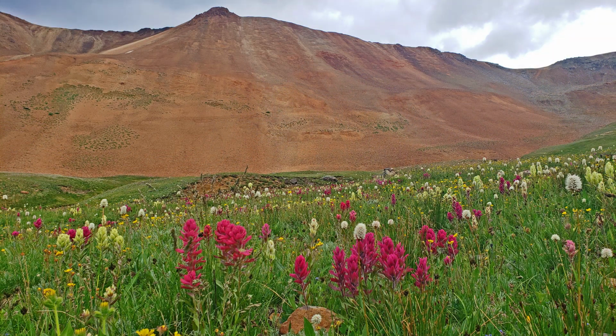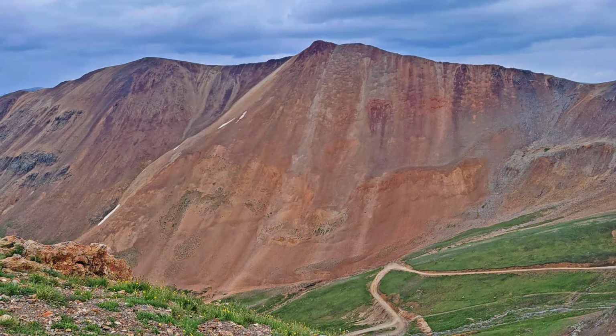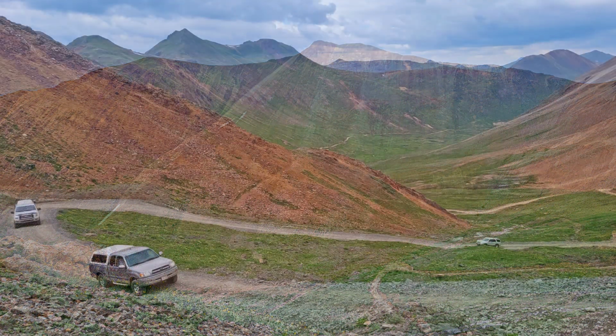After the Frisco Mill, we headed up California Gulch to California Pass, one of our highest spots along the way.